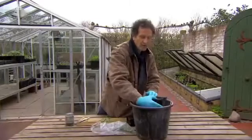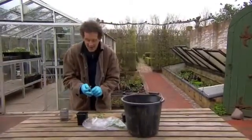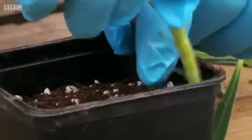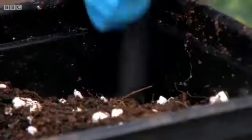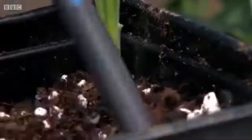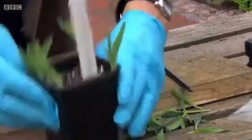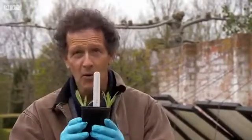For any cuttings, always use a very freely drained compost, doesn't matter what type, and push it down the edge, or in this case in the corner. And the reason for that is against the sides, it dries out less quickly. So pop that in like that. As soon as they're in the pot, water them, put them somewhere warm, but not in direct blazing sunshine. And then in about 2 to 4 weeks, you'll see signs of new growth, which means they've got roots. And when mine are growing, I'll show you how to pot them on.